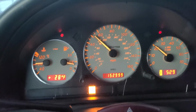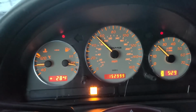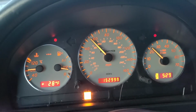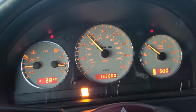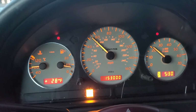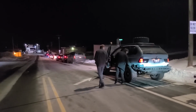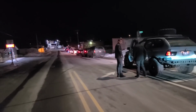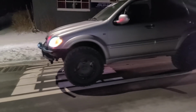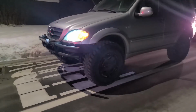About to hit 153,000 miles with a check engine light in true Euro car fashion. Hey, look at that, barely broken in. All right, so we're about to get on the ferry. So this is our line, this is our crew, and then we're meeting even more people when we get there. This is gonna be great. So far, so good. I had a little coolant leak. I had to tighten up one of the hoses, and it's not leaking anymore, so that's good.